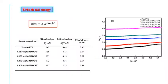The values of the energy band gap, direct and indirect, are given in this table for different concentrations of multi-wall carbon nanotube. The values of both Eg direct and Eg indirect are shown to decrease with the addition of multi-wall carbon nanotube due to the unstructured defects, which increase the localized states density in the band gap.